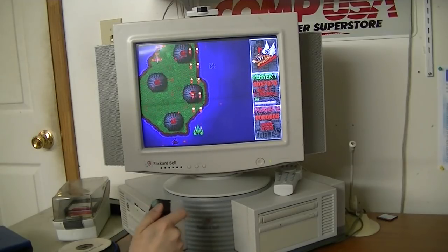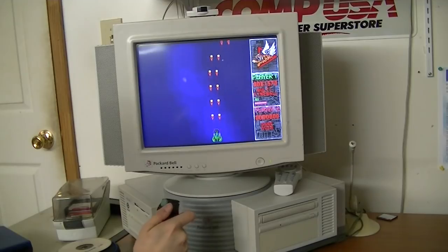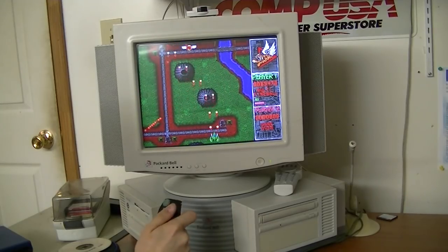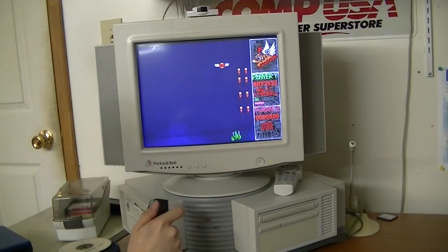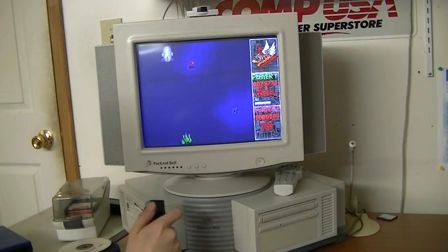Oh, now we got a good power-up. Some good stuff here. Blow 'em up! Blow 'em up! Alright, we do need some help this time, so there we go. Get some more.